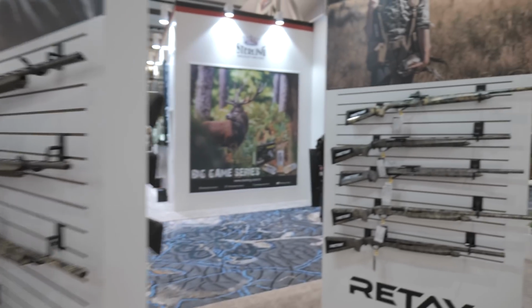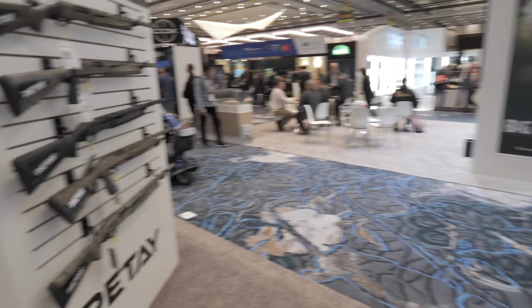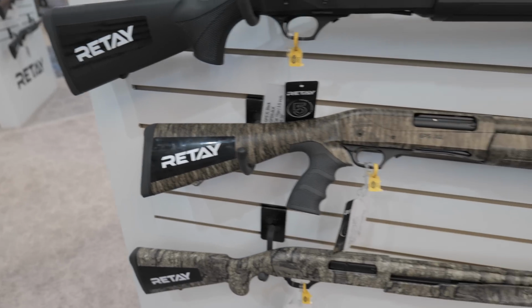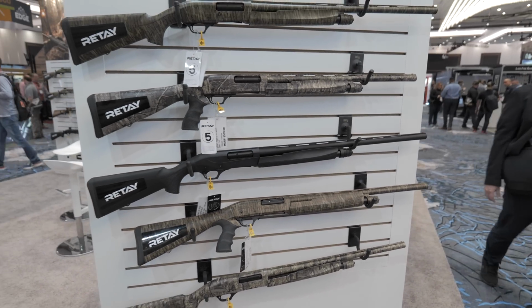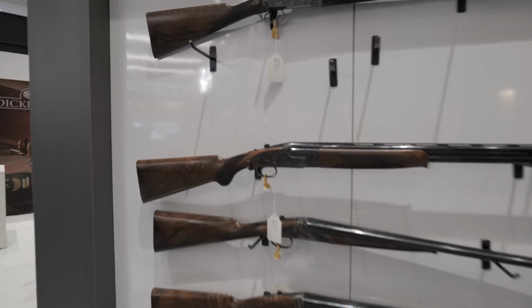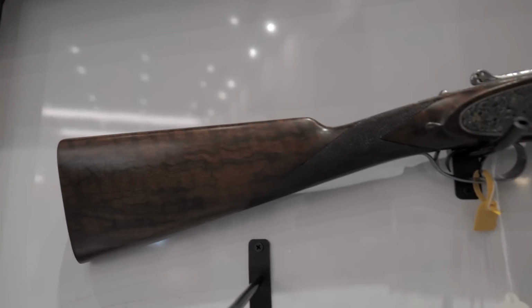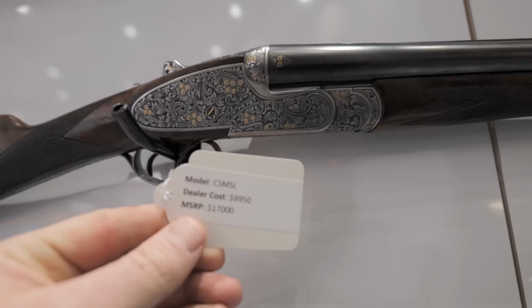A lot of great options here. Whether you're waterfowl hunting, turkey hunting, the GPS XL, GPS, pump shotguns, a lot of different options. Rolling into Dickinson, or as I call it in the video, Dickens. What's interesting about Dickens is they make some shotguns that have a pretty high price tag like this one. Because like I said, I don't film and talk at the same time very well. I made so many blunders as I reviewed this footage, so forgive me if I misspeak at all in this video.